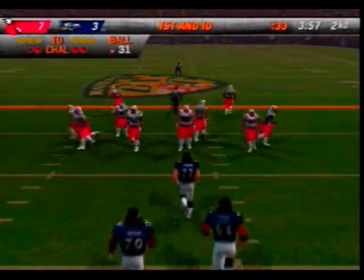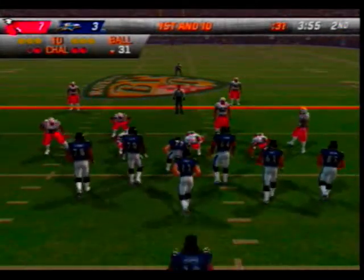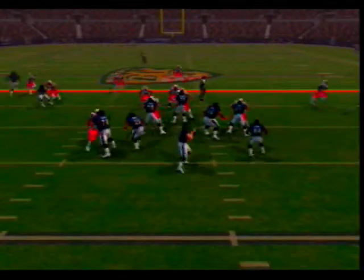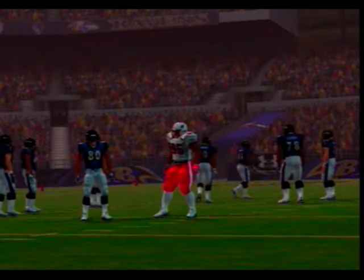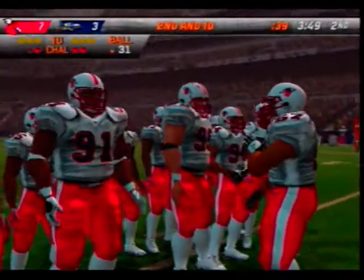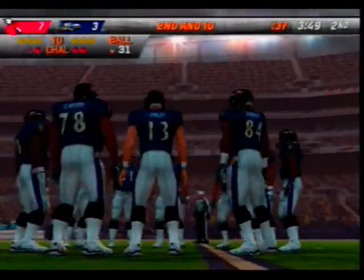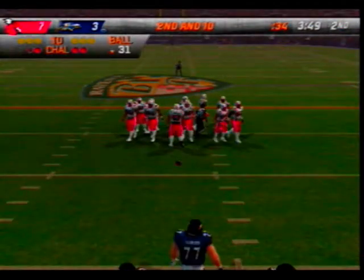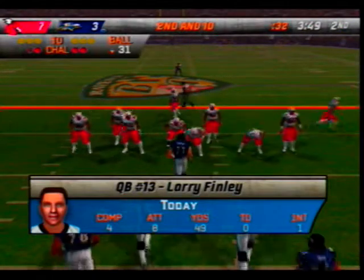First and 10. Ball on the 31-yard line. They'll go from the I formation. Throws it. Pass ball's incomplete. A little bit long, overthrowing the receiver. Looks a little jumpy back there. One thing you never want to do is look at the rush. You want to keep your eyes downfield. If you start looking at the rush, then you can never be effective. Ball on the 31-yard line.